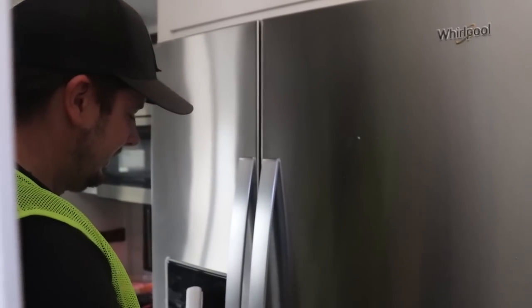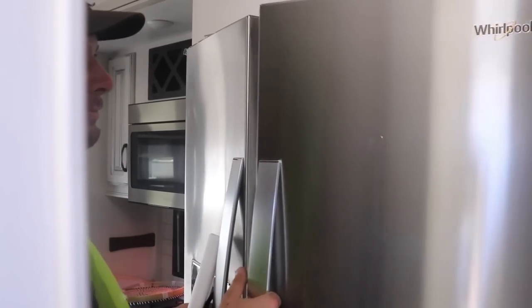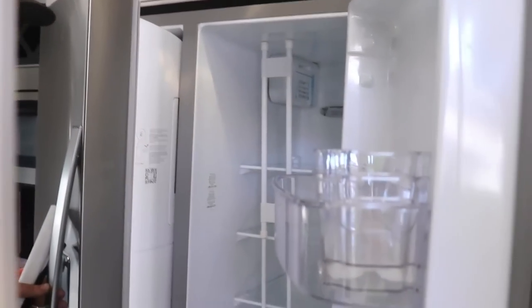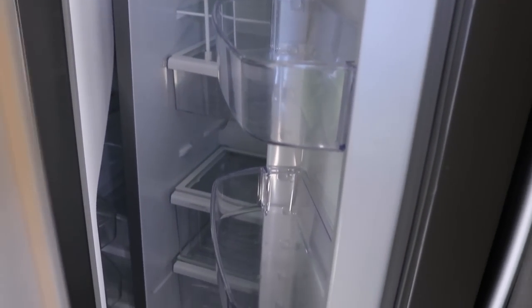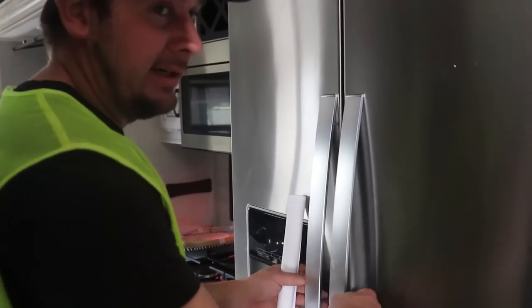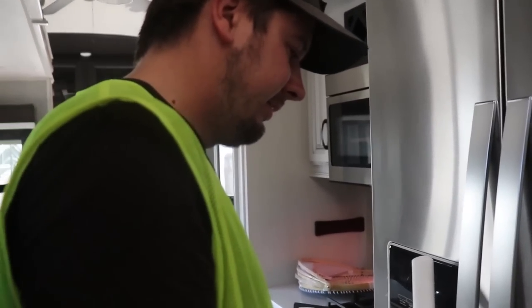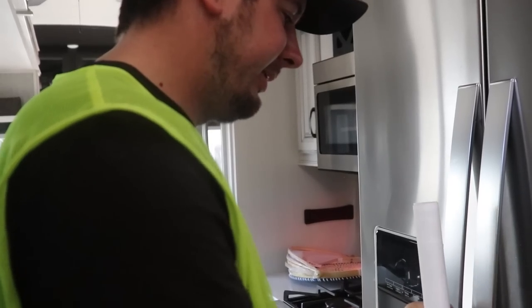But let's go ahead and see if the fridge is clean. This is very important because Michael does not like to clean fridges. Whirlpool. Wow, look at that, clean. Very, very nice. Let's lock this up because somebody's going to transport this and we want them to have a good time.